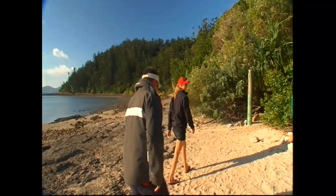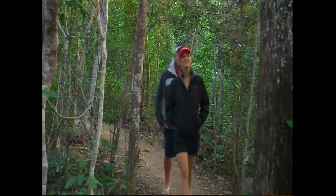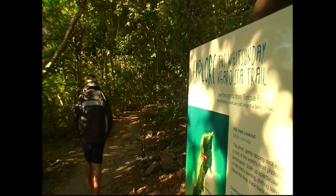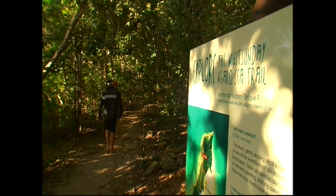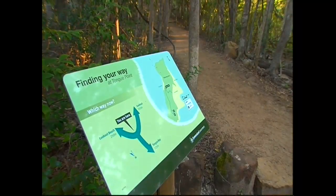The hike to the lookout is only 630 metres, so allow about 15 minutes. Along the way, take a minute to read the new signs peppered along the track. They were installed to complement the Ngaro Sea Trail and they offer all sorts of interesting natural and historical information.